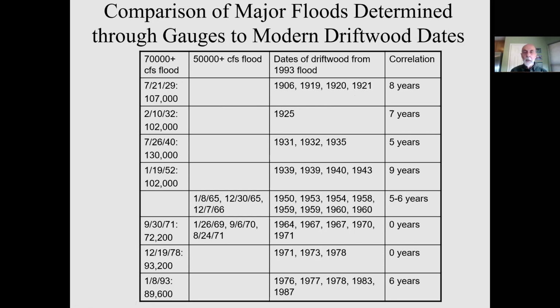And a lot of the wood clusters, the dated wood, and could very well have been brought down by some of these earlier floods. And the correlation is just how many years it is between the last date in the driftwood date and when the flood event took place. So you can see that there's pretty close correlation to flood events and dates on driftwood piles or on pieces of driftwood.